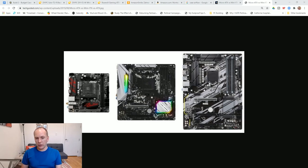So you've got what's called an ATX motherboard. It's the full featured. It's got all the PCI slots on it. Then you've got a micro ATX board.